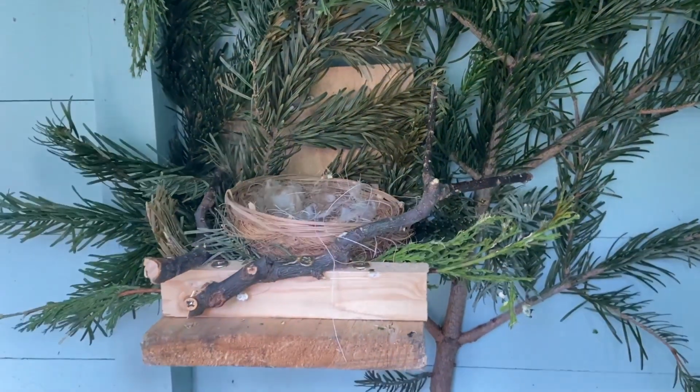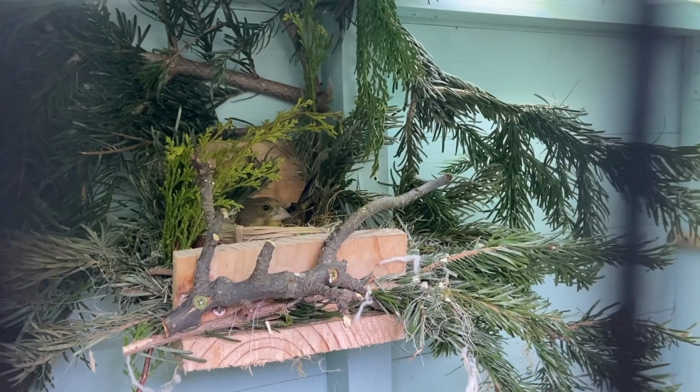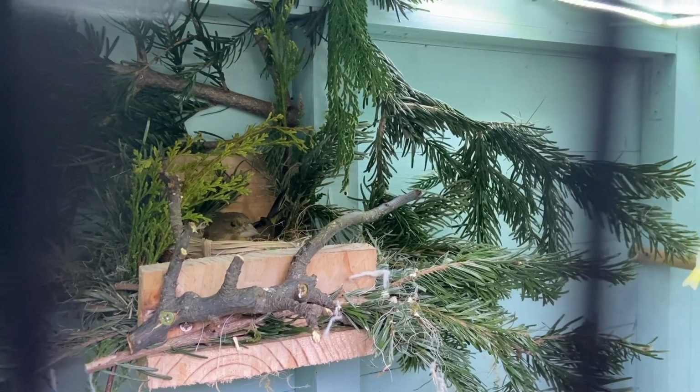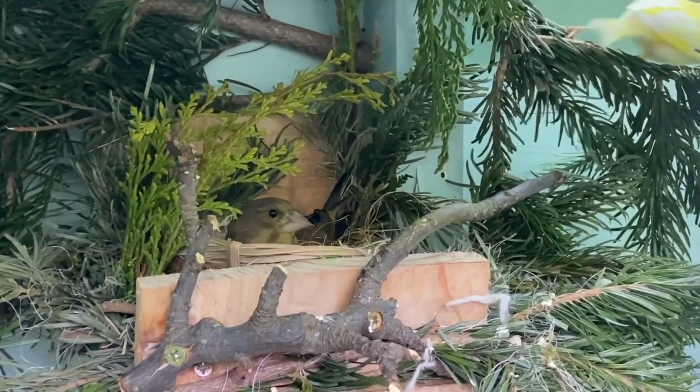So it's just a cocoa fibre nest on a platform surrounded by fake Christmas tree and conifer. This is the second pair. Now you can see she's on the nest. She's not laid yet, but same again. They get in there, and over the next few days I think we might see the first eggs arrive.